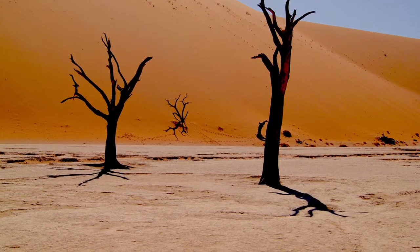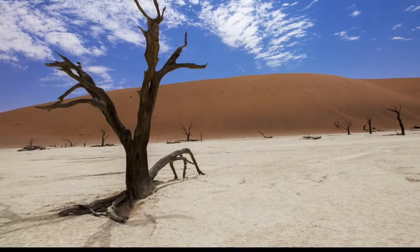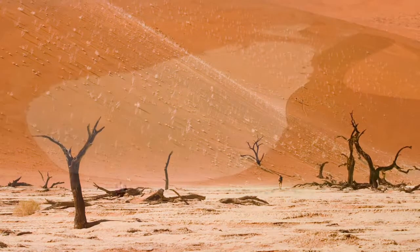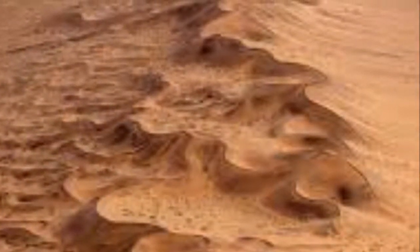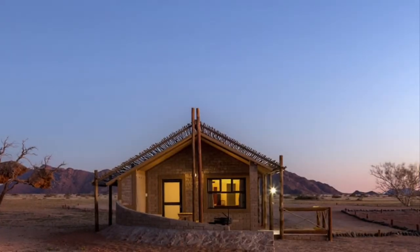The tallest sand dune in Sossusvlei is Big Daddy, at 1,066 feet, or 325 meters. The sand within Sossusvlei is approximately 5 million years old. During this trip, this is where I stayed.